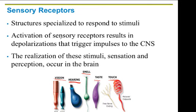Activation of your sensory receptors is going to result in depolarization in those sensory receptors, and that can trigger impulses in the sensory neurons that are sent back to the central nervous system. So the goal is to activate a sensory receptor that will trigger an impulse in the sensory neuron that's going to go back to the central nervous system. The perception of the stimulus is going to take place in the brain. The brain takes in that information and will formulate the perception of our different senses: the perception of smell, the perception of hearing, things like that.